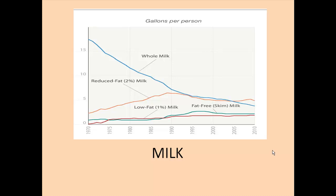What about milk? You see whole milk's going down, and 2% milk is going up and kind of stabilized. Fat free is going down. What kind of a grade do you think? A B, because whole milk is going down. That's good. And we're replacing it maybe with 2%, but we're not doing good enough. How much fat is in whole milk? See if you can guess. It's about 3.5 to 4%. Well, how much fat is in 2%? 2%. So the difference between 3.5 and 2% is not that much. So what we're not doing is increasing our skim milk, if we're drinking dairy.